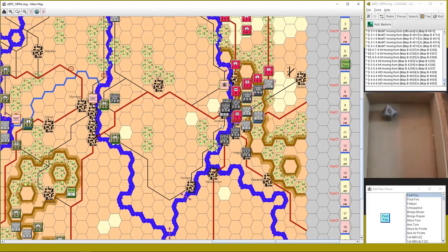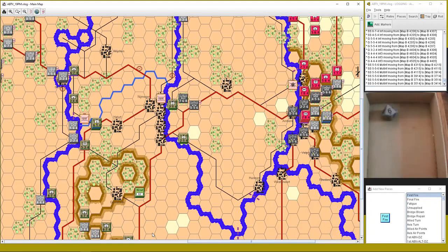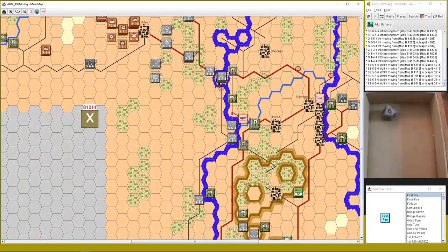We could send some more troops. Go on then. 1, 2, 3, 4, 4.5. He can go reinforce him. He's not doing anything on this side of the bridge at the present moment in time. Okay, so that's that. German movement completed.